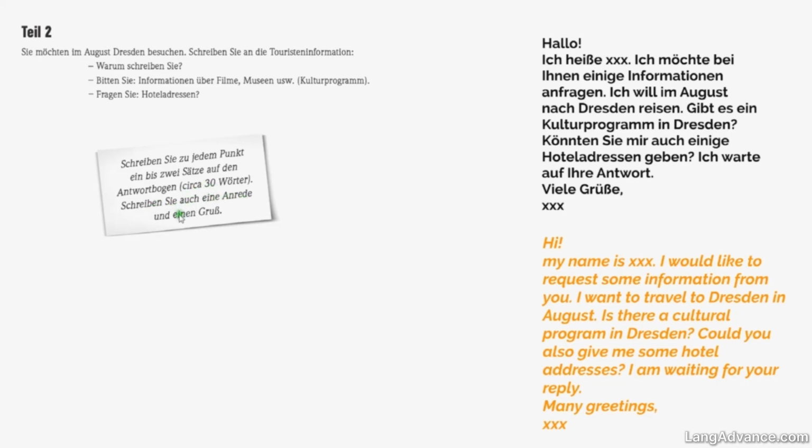Schreiben Sie auch eine Anrede und einen Gruß. So also write a salutation, and at the end also der Gruß, the greeting, or saying goodbye, okay? So saying hello and saying goodbye is also part of it. So I wrote 2 possible short letters, okay, which include all information and which are all around 30 words. You can start with hello. It's informal because it's not a formal business letter, so you can just start with hello. Today it would most likely be an email also, so you can just write hello. You can also say guten Tag if you like, okay?